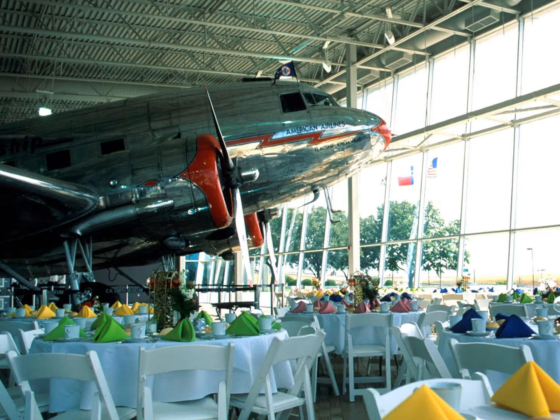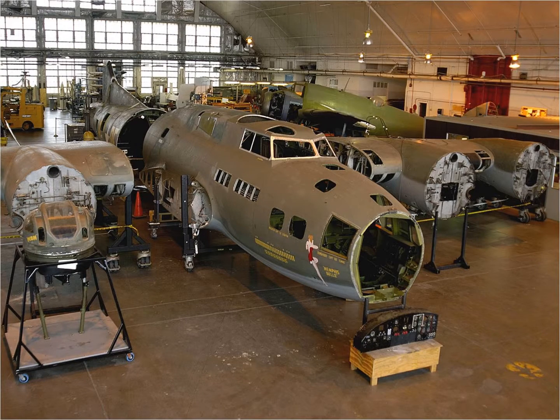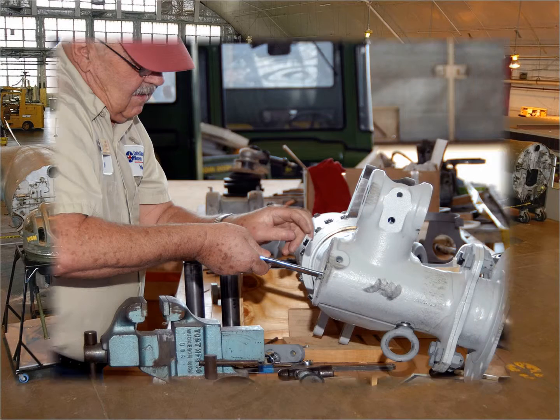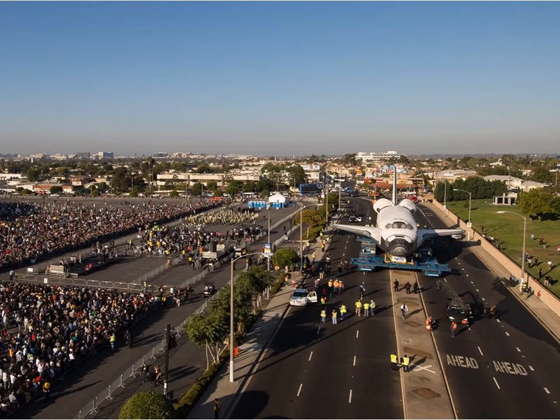Let's be honest though, constructing new buildings is only the beginning. Assembling a collection of historic aircraft and space vehicles is more difficult. This process takes years, even decades, and relies considerably on the efforts of volunteers. There is also a bit of luck involved. Not every museum that wanted a space shuttle landed one.